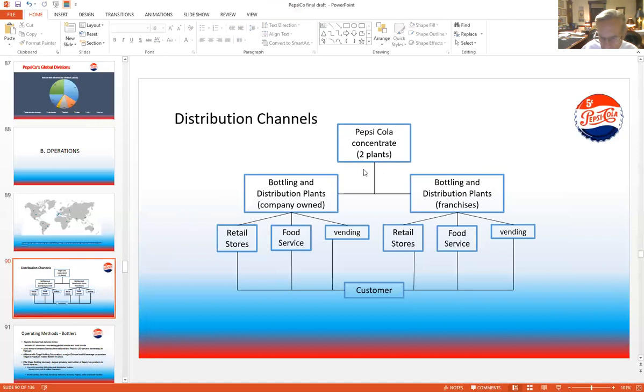But in any event, then there are the bottling plants. The bottling plants put all of the product together and then deliver it to grocery stores, food service companies that use bottles, and vending machines. But there's another group of customers.